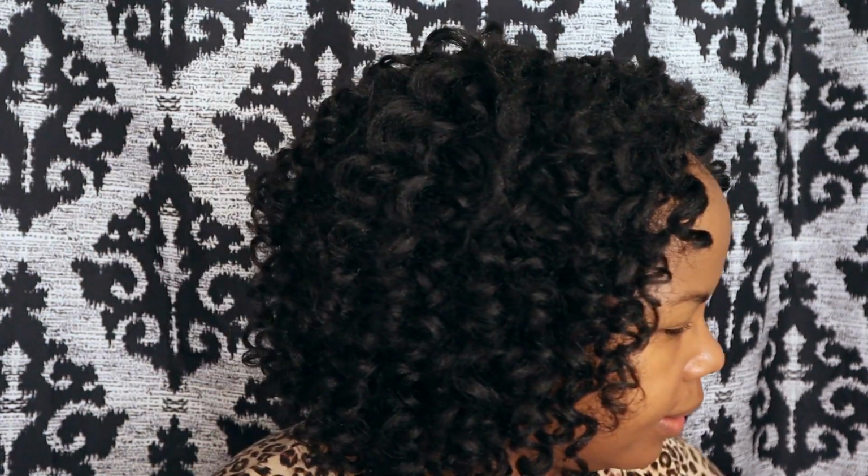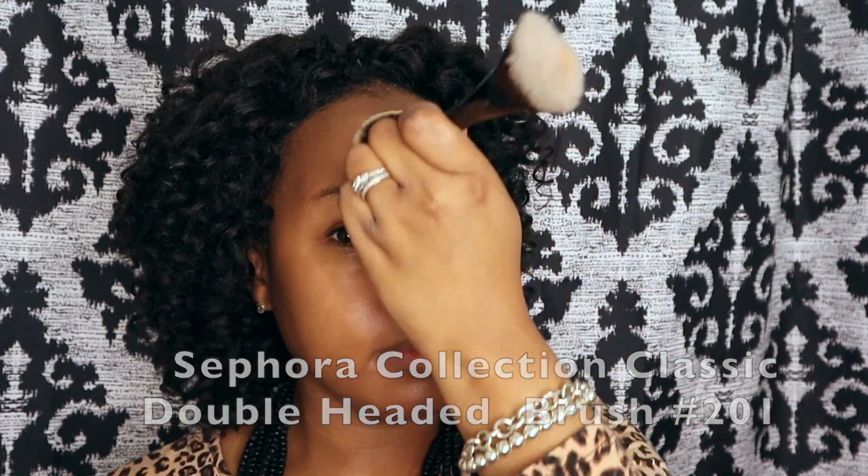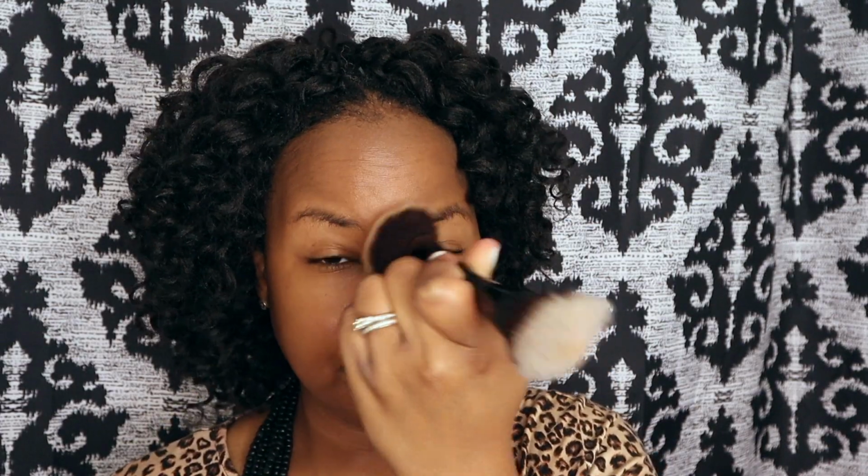I'm gonna take this Sephora double-headed brush that I use a lot in my videos and just kind of buff it into the skin a little more. This brush is completely dry, so it's kind of blotting, serving to blot away the excess product and leave what needs to be left on the skin so it's not too much. You don't have to blot away excess all over your face. You could just do the T-zone and around the nose if you want, but just blot it off a little more. Yeah, so that is really, really subtle.